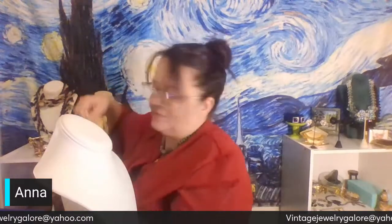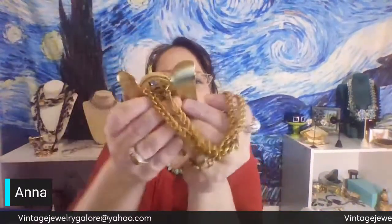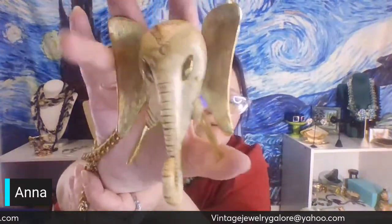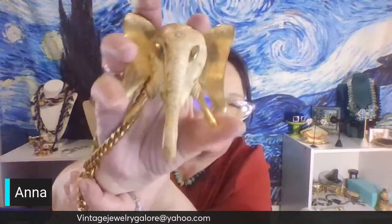Oh, my God. What about this? I think this is amazing. This is a Raza. The signature is ever so lightly inside there. Okay. It's made to look like bone. Look how amazing it is. R-A-Z-Z-A. That is matte finished metal in the trunks.